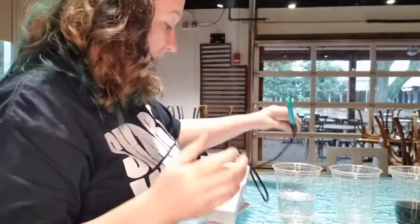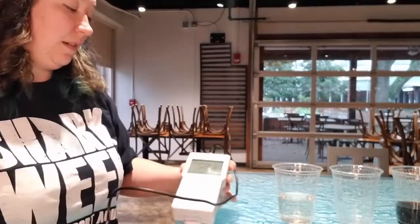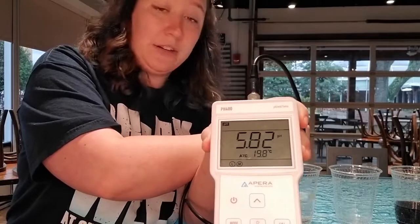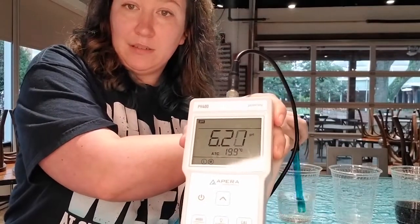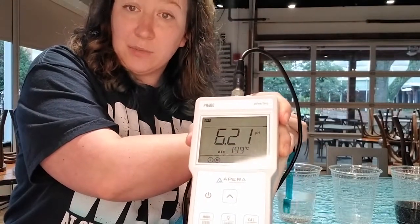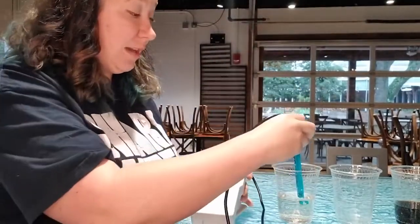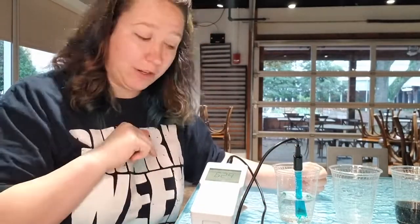And I have a pH reader here. Let's see what that number goes to when we put it in water. Where are we at? 6.5. So tap water, bottled waters can come in anywhere between 6.5 to 7.2 because of different minerals that different companies put in their water. So we're rocking a 6.5 right now.